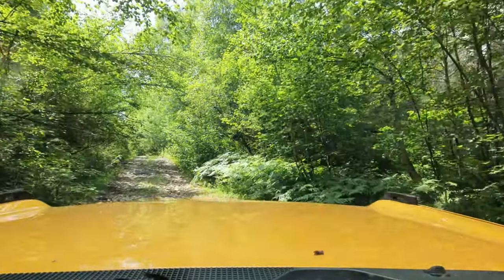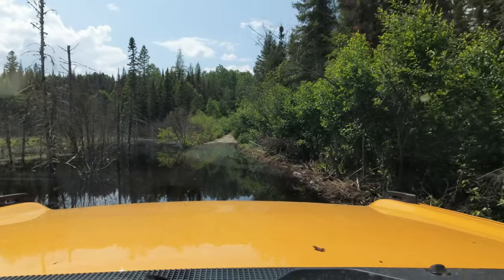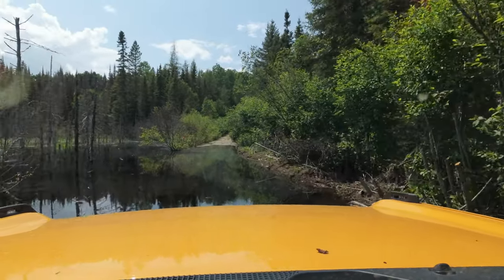This section of road led us across one of the better water crossings on the Swisha. Not terribly deep, but nice and wide, and a firm bottom. Child's play.